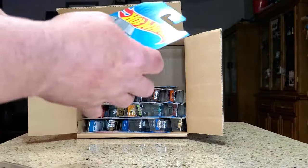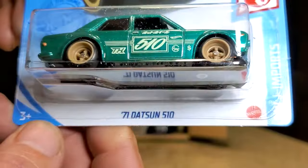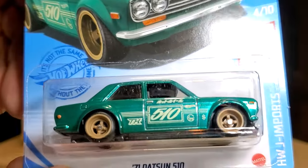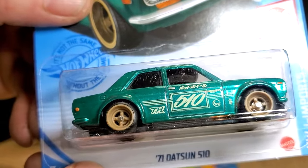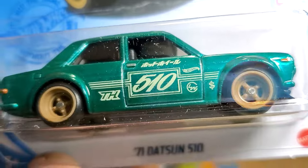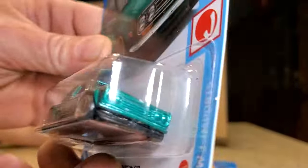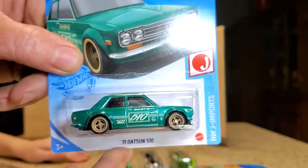Holy crap. We're loaded today. The Datsun 510 Super Treasure Hunt. That's our first Super Treasure Hunt, right? No, the first one this year was not talking about the Corvette. I'm talking about these three cases. Yep, and out of these cases it is. Look at that. That's what I was talking about. Collectors are really liking this car. We really like that car, right? No, I'm not a big Datsun fan. It's plain.